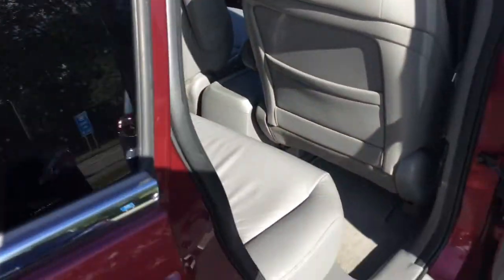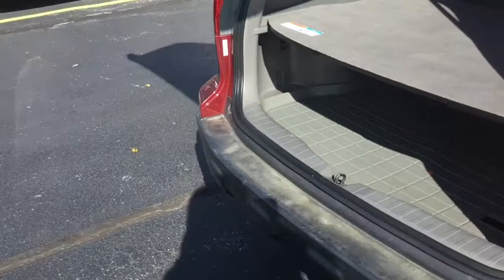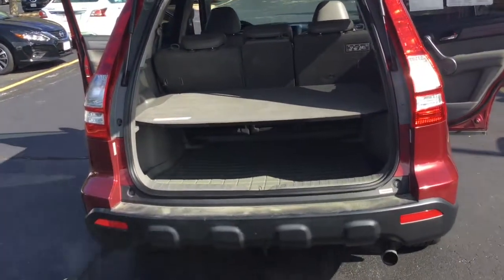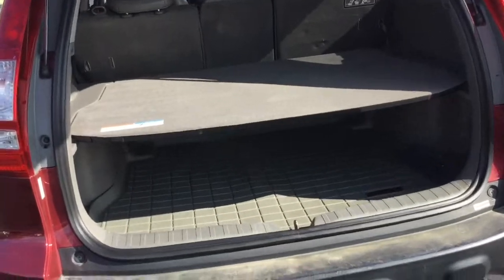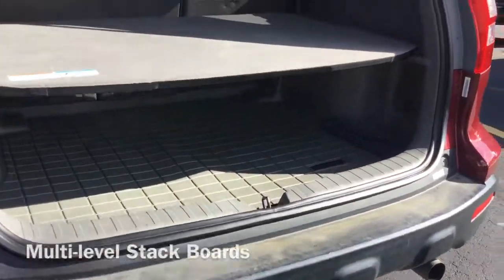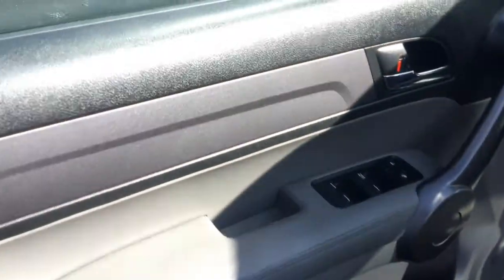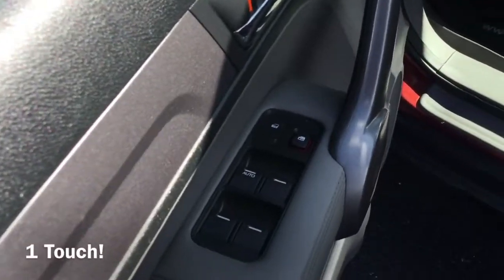Your second row are also split bench seats that can fold down to give you even more space in your already roomy trunk area. You also get stack boards like you see for multi-level trunk space, which is great for moving and traveling purposes. You get some great features in the front like powered windows with one-touch capabilities.